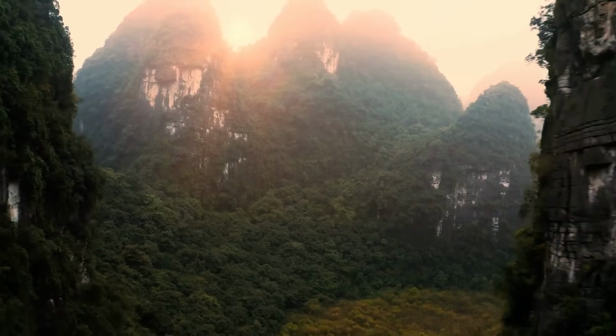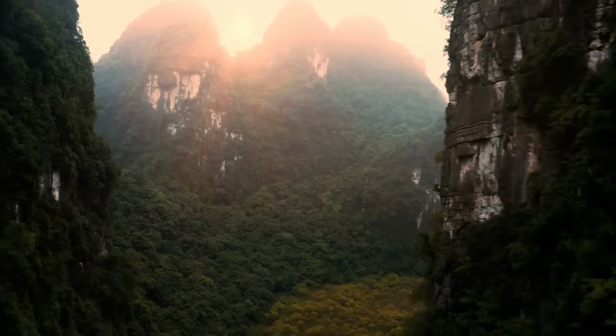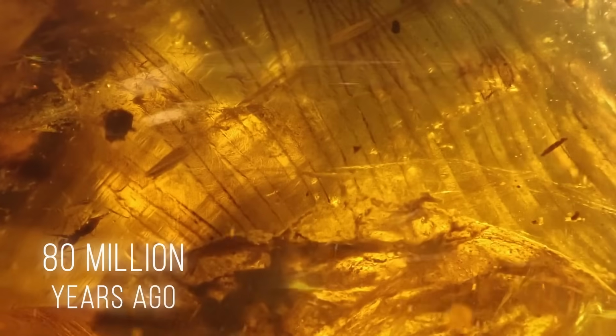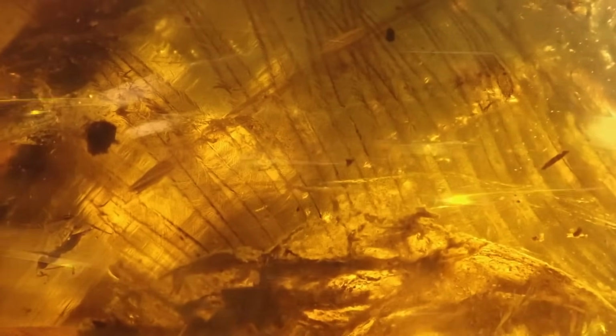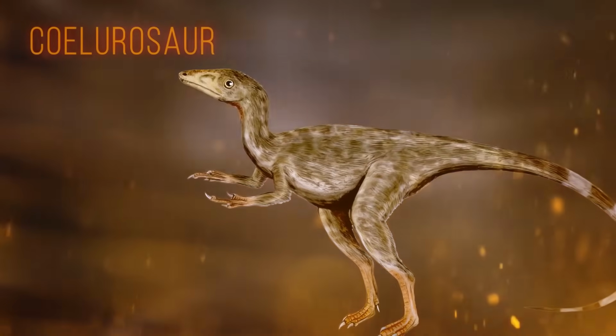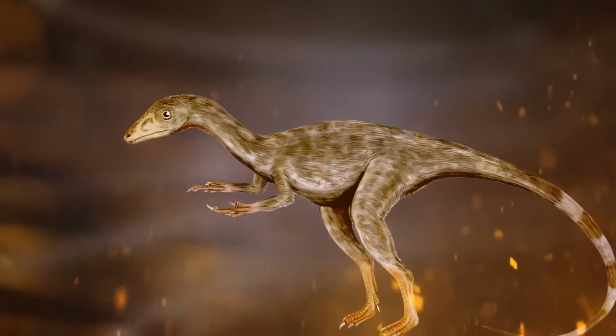In Southeast Asia, feathers belonging to something unique have been found from 80 million years ago. They were captured in resin during the Cretaceous period, a peak time for dinosaurs. The many feathers inside are from the Coelurosaur. It looks like a dinosaur, but this animal is more related to birds.